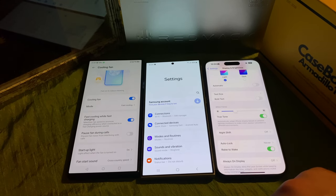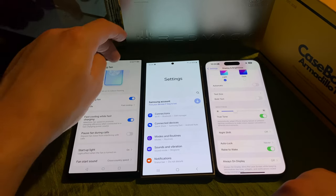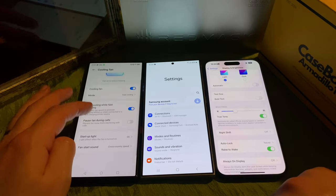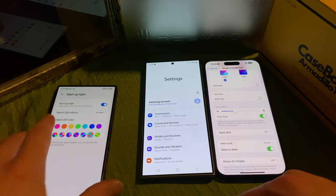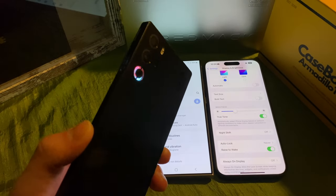It's clear that you just get such a better experience with the phone with 24 gigs of RAM, a cooling fan, the Red Core 2 processor, the Snapdragon HN3 at 3.3 gigahertz, and full control over what the actual clock speed of the processor is. You really get it all here, guys.